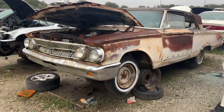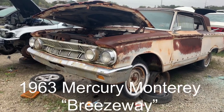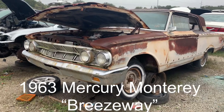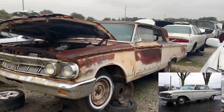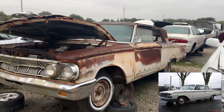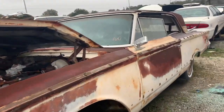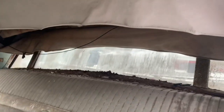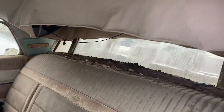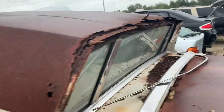All right, this is the last old car I found here today. This is a 1963 Mercury Monterey, and this is a two-door car, which is again something that would have otherwise been worthy of restoration. These were pretty neat cars. This particular model had what was called the breezeway back window, which was power operated from the driver's position and lowered the back window so you could have ventilation crossing through the car. It was a pretty cool feature.